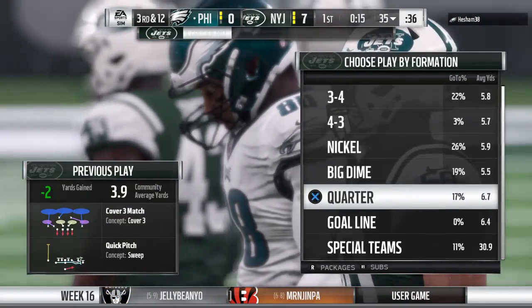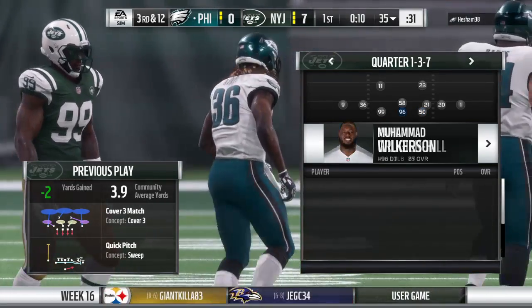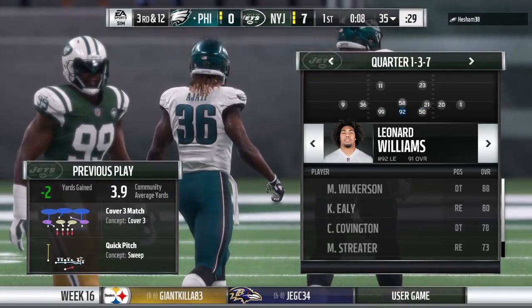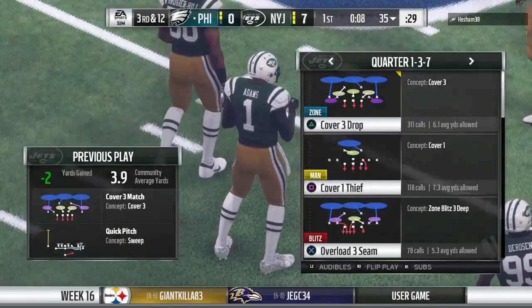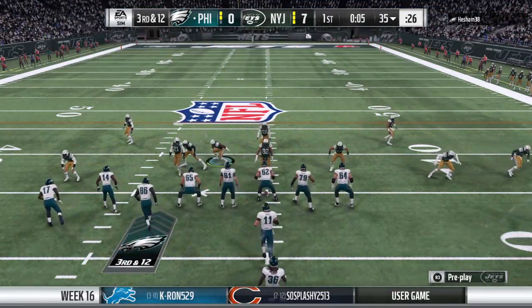Yeah, I think a lot of people think the coaching staff really gets on them, and that's how they motivate them. Most of these guys are self-motivated. They have a lot of pride in their performance. Looks like the defense in press coverage here.